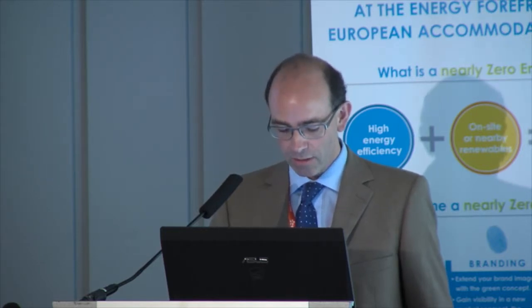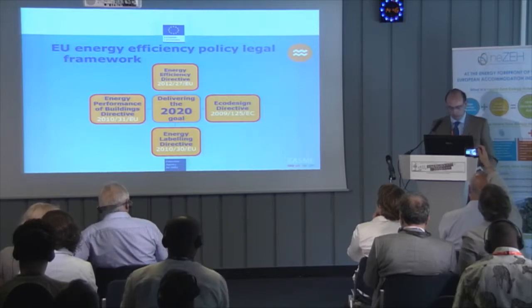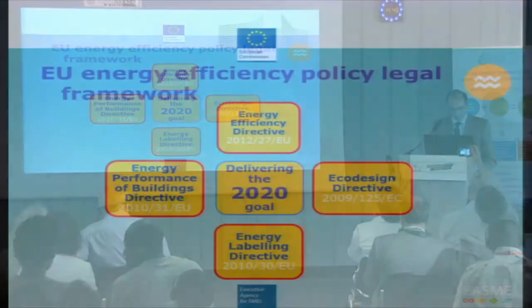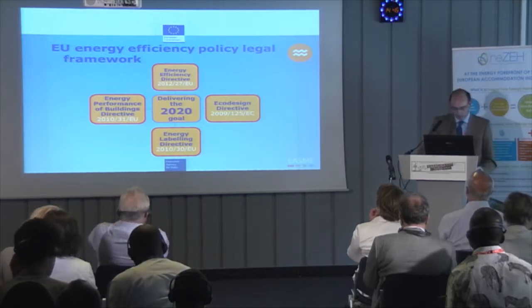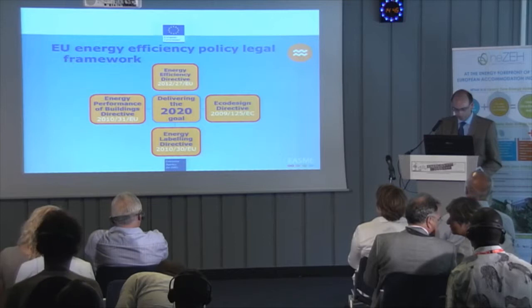imposes obligations on national and local authorities to make their building stocks more energy efficient. And this includes provisions for empowering consumers, giving them better information, provisions for metering and billing of consumers and energy audits and so on. Then we have the Energy Performance of Buildings Directive from 2010, recast in 2010 from the original one a few years before.